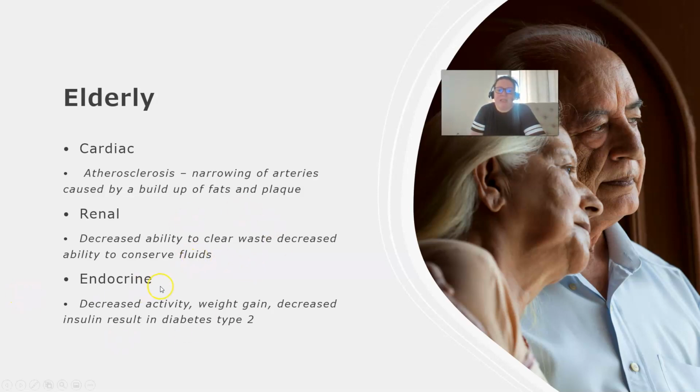And then last up is endocrine. The thing that impacts the endocrine system the most is diabetes, type 2 diabetes. So decreased activity, this could be from being tired or having arthritis, having physical limitations. So they're not moving around and exercising as much. They develop weight gain, and this can lead to diabetes. There's also genetic factors. It is very complicated, but this is the most common path to diabetes in the elderly.